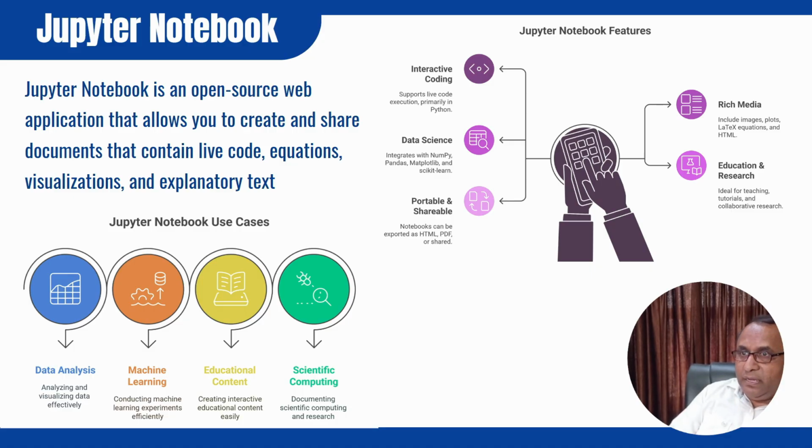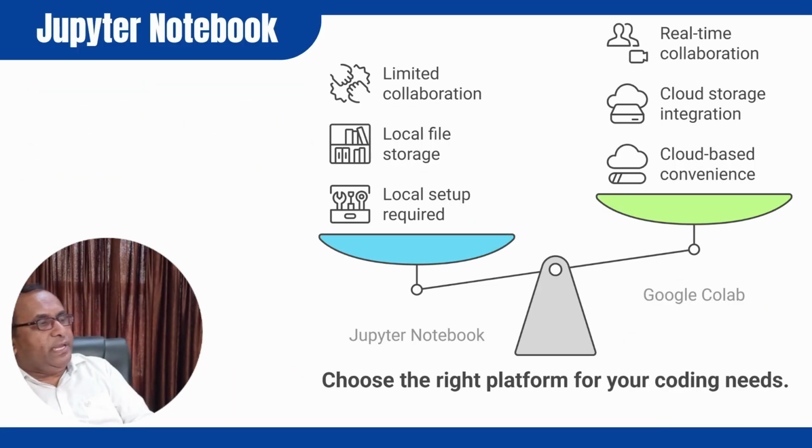Rich media includes images, plots, LaTeX equations, and HTML. It has a large range of applications in education and research, ideal for teaching, tutorials, and collaborative research. So here we have the comparison between these two, Jupyter Notebook and Google Colab.